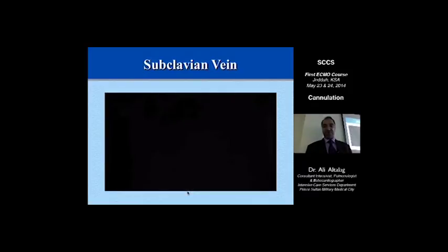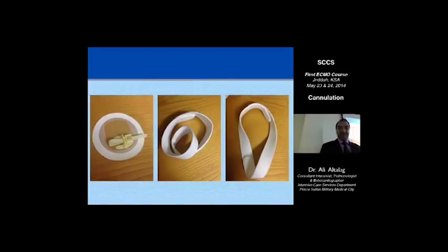Now, I've attended a course in Papworth Hospital in UK, and they're using this very nice tie. It is just like that. So what you do is that you tie the catheter around the patient's neck this way. The catheter will go over here, and here comes the patient's neck. And it's very nice. This is another way of holding the catheter. I don't know how secure this one is.